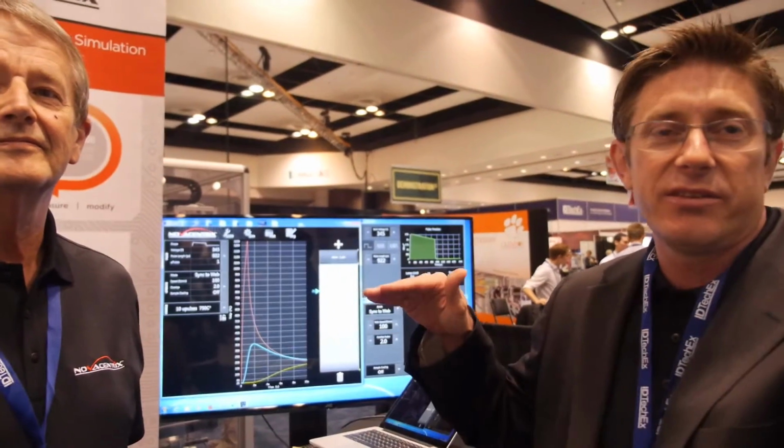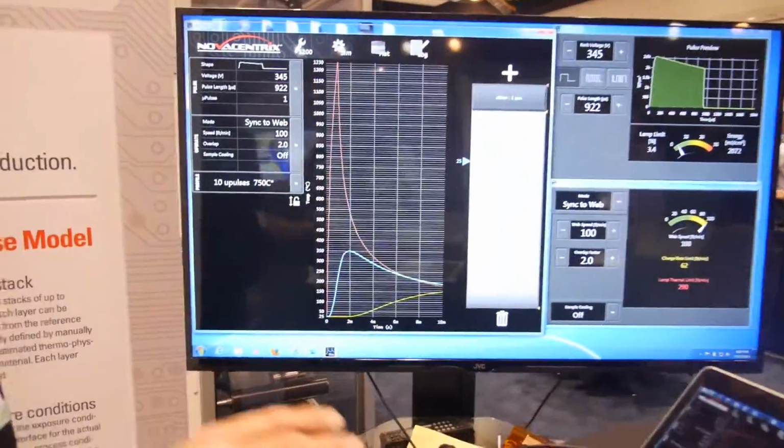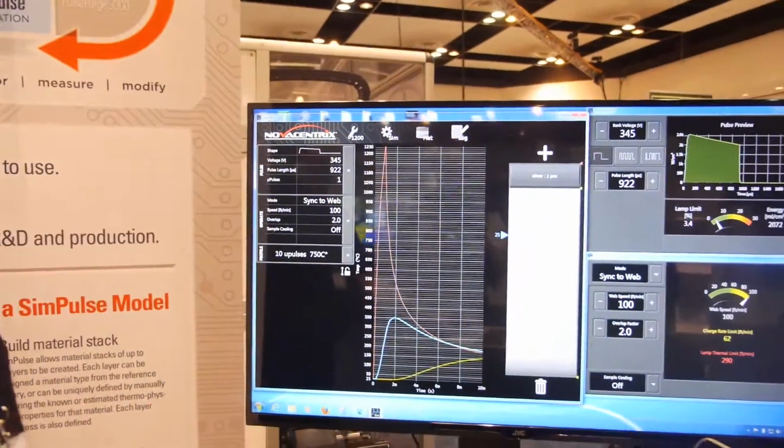So now I'm going to introduce you to Dr. Rick Zoomstag, who's going to talk with us a little bit about SimPulse, and in particular how we use SimPulse and the digital pulse shaping capability to both carefully manage the thermal profile and then also use that in designing what our substrate materials look like. So Rick. Okay, what we have here is a way of visualizing what the thermal profile will be for a given stack of materials.